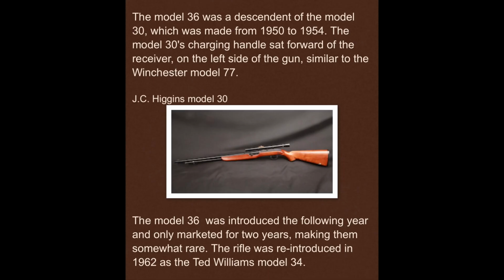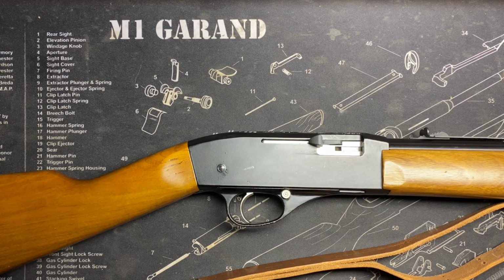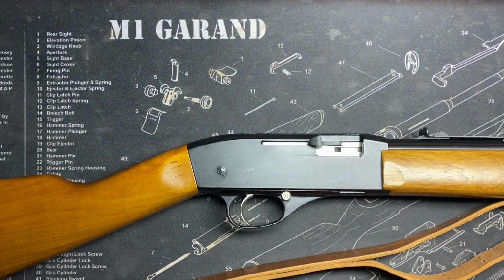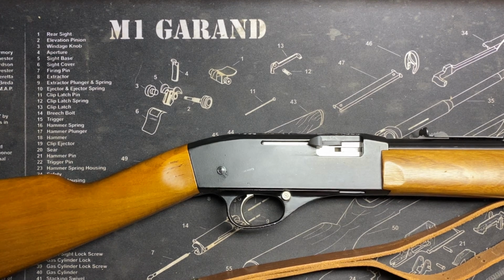All right, they only made that one in '51 and '52, the Model 28. Similar to the Model 30, but it is a 28. That one, the same 17 rounds. That was a 24-inch barrel. This is a 21-inch barrel. This is the carbine version. You could say that the Model 28 is similar, the same as the rifle version.